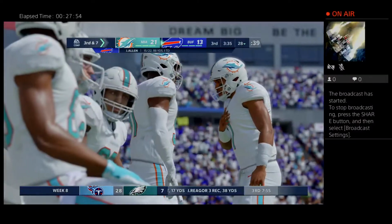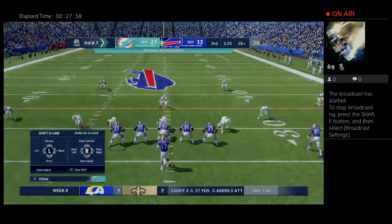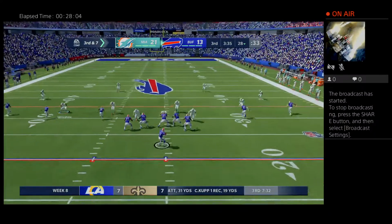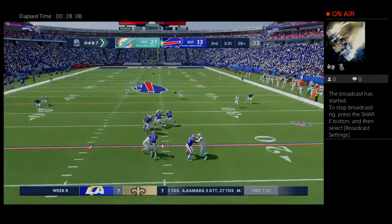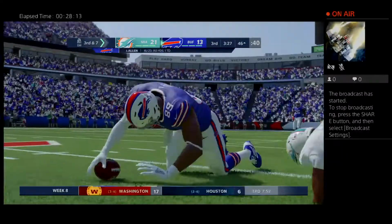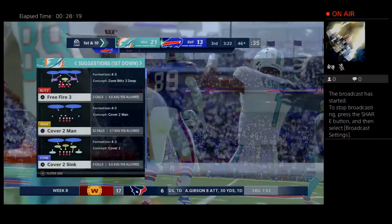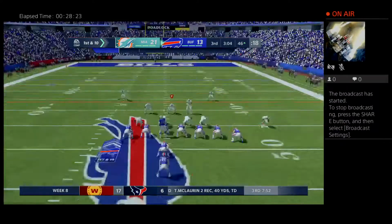Throwing over the middle, and it's incomplete. The intended target there was Gabriel Davis, and it's 3rd down. 3rd down and 7. From the gun, Allen. He's got his tight end, David Njoku. And he is going to have a Bills 1st down as they're able to get the 3rd down conversion. Excellent play there on 3rd down. Gives them 25 yards.